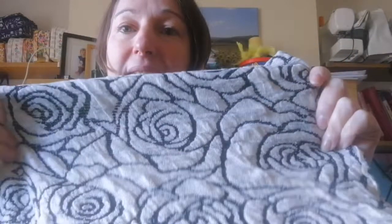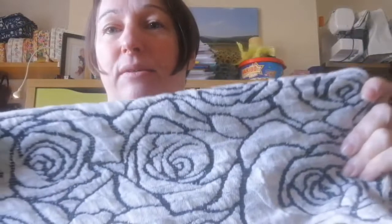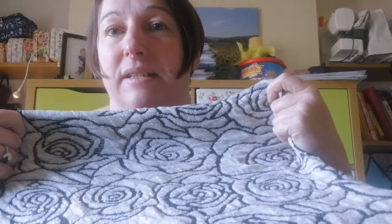Now, interesting. It's like a crinkle effect, but I don't know what you would call it, but it's certainly not, I'm not getting much see-through from that. So jumpers, cardigans, and again, £1 a metre, but you'll certainly see that most things are £1 or £2 a metre.